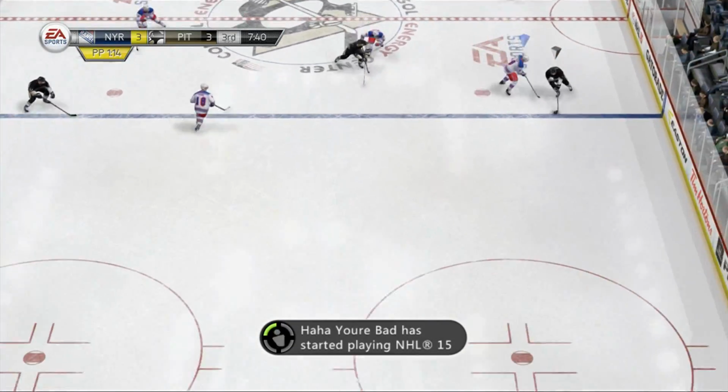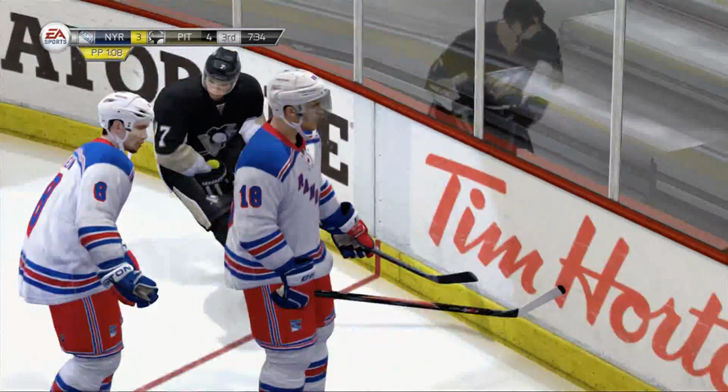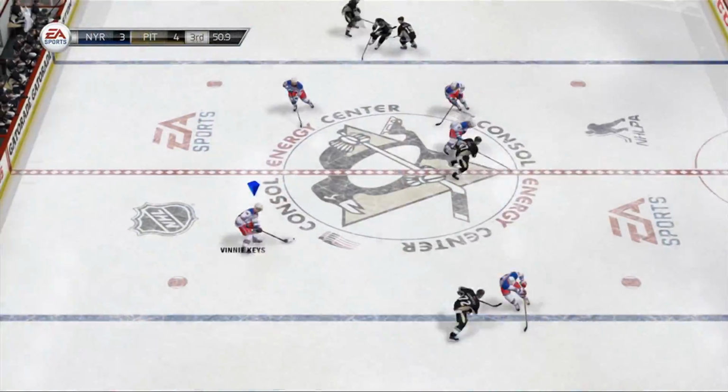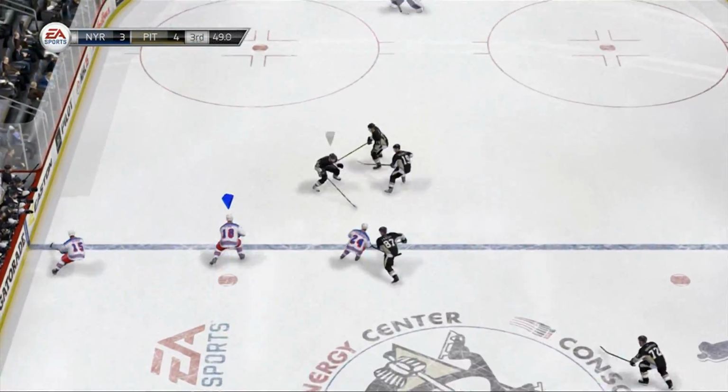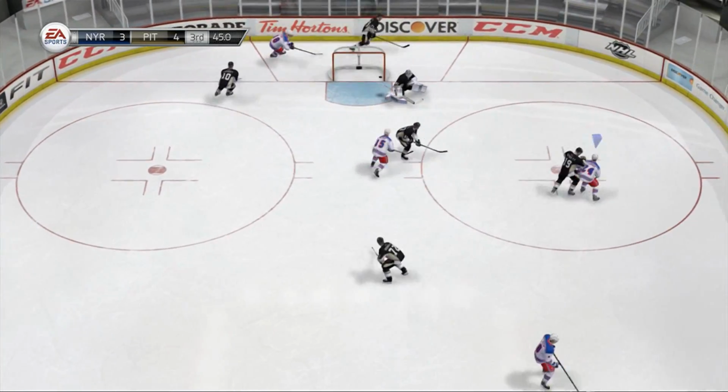He's got some superstars still on his team, like Malkin, and Malkin was able to bury this weird one. I don't know, kind of short side. I think Lundqvist would rather have that one back, but obviously he'll take that one and give him the 4-3 advantage in the third period.